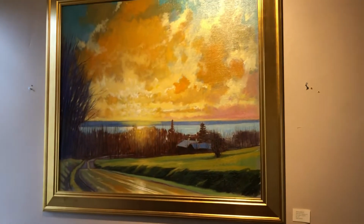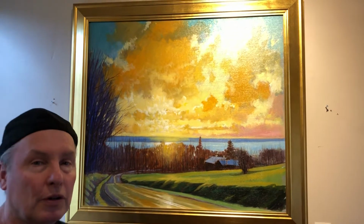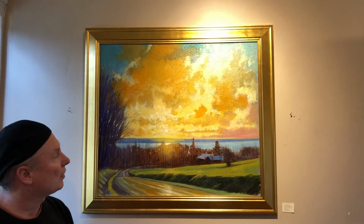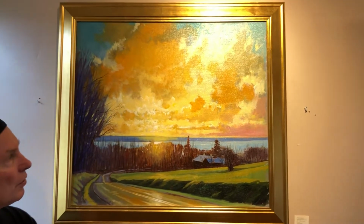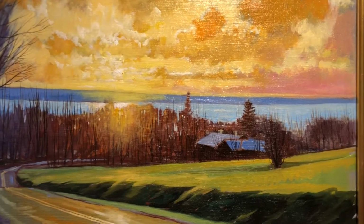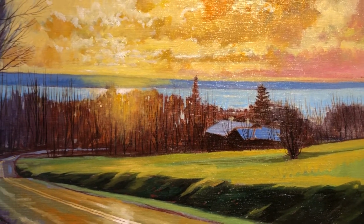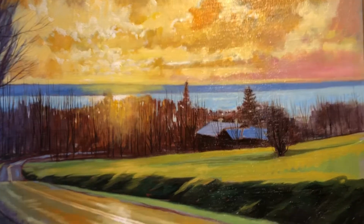If you pan to your right, this painting that you're looking at now is a plein air painting that I did overlooking Cayuga Lake at Aurora, New York. I did it right there on location, but of course finished it up here in the studio like I often do. It's looking on Cayuga Lake, looking over towards Sheldrake from Aurora, New York.